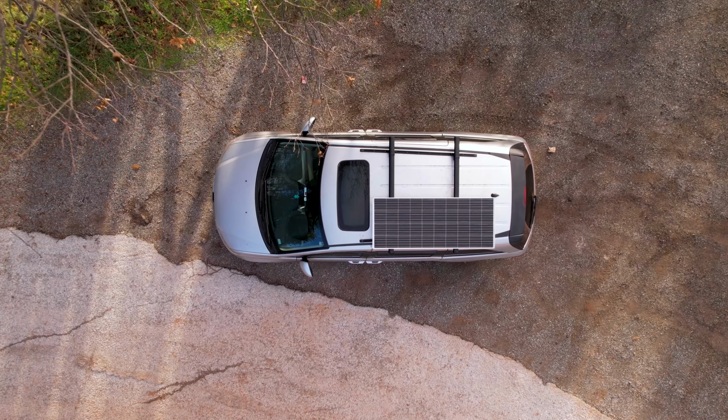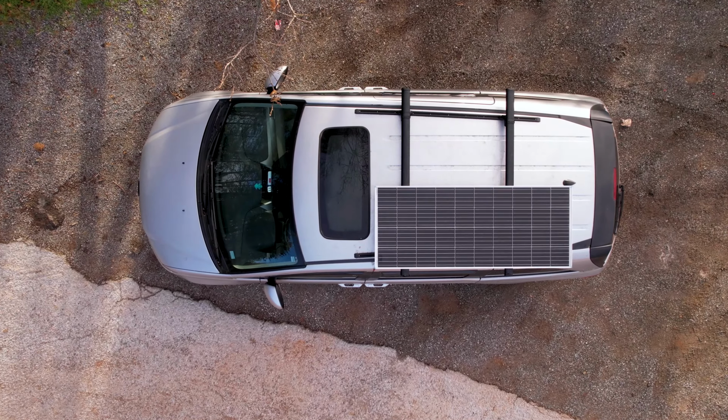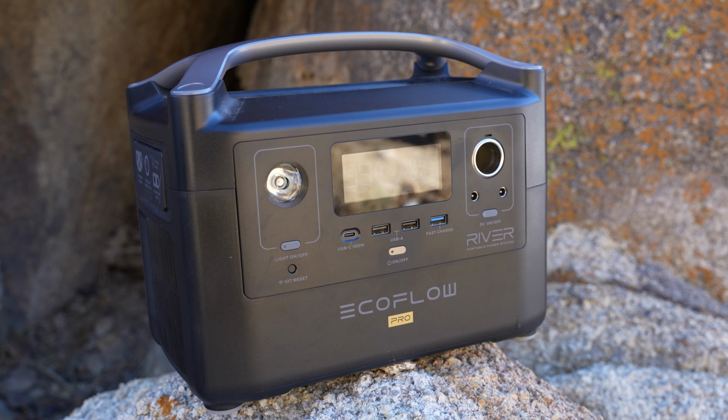All right, let's come inside. Let's look at this battery and a couple other electronic upgrades, and then start to wrap up this video with 4 products that I talked about in the first video that I just want to say after 18 months, I only love more. So that solar panel is wired into the EcoFlow Pro.